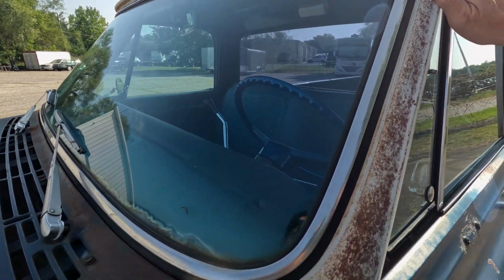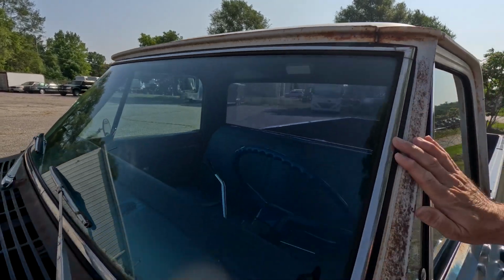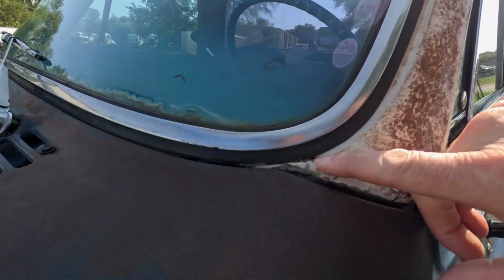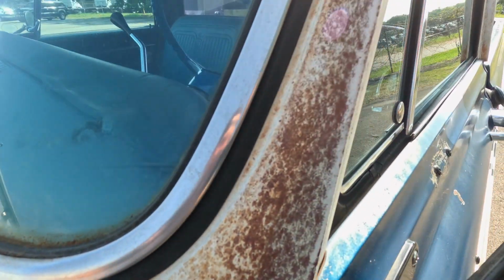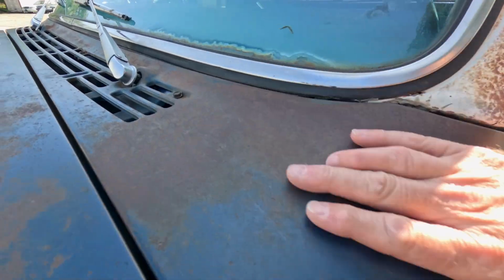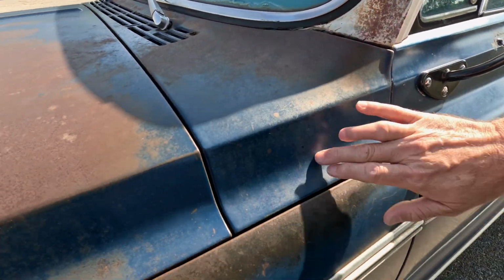Actually, the window surround trim, despite some age, is in pretty good shape. Yeah. So we got maybe a small rust pinhole there. You got some surface rust on there, but it's just surface rust, very solid. Your cowl, of course, is missing some paint. It's got some light surface rust on it, but very solid.